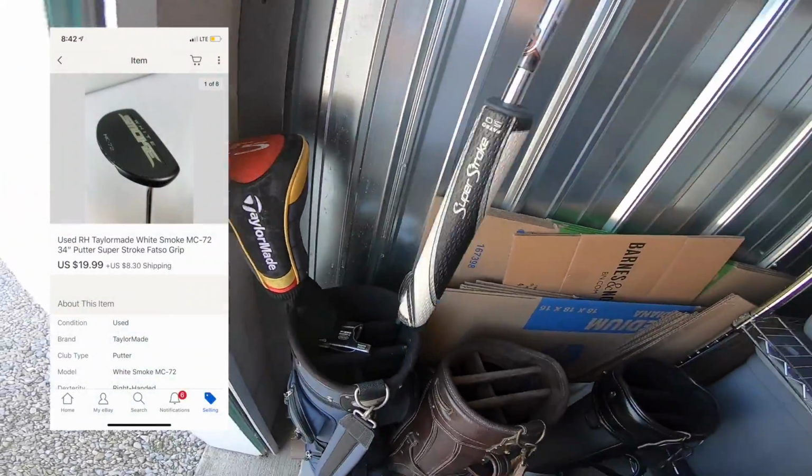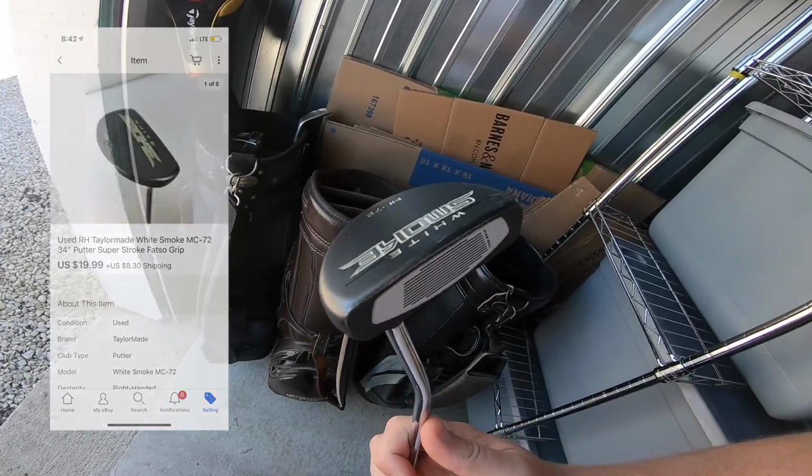Sold this TaylorMade putter. Whoop, there it is. For $19.99 plus shipping. Got this at a garage sale for, I want to say $4 is what I paid for it. And it's going to a viewer named Kenneth. And Kenneth sent a really nice message with this when he bought it, saying that my videos and Lonnie's videos have helped inspire him to start reselling again. So that's awesome, Kenneth. I really like to hear that, and hope you like the putter.